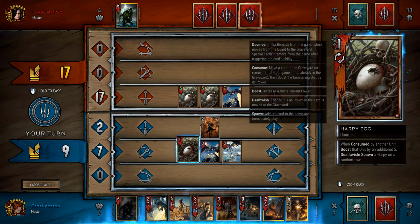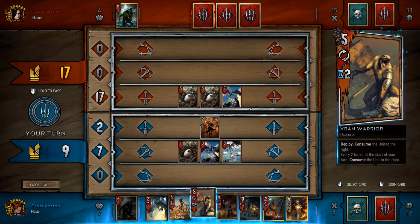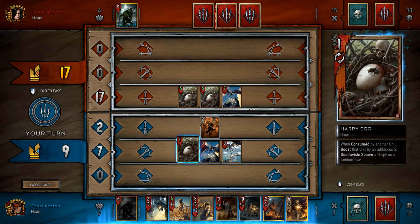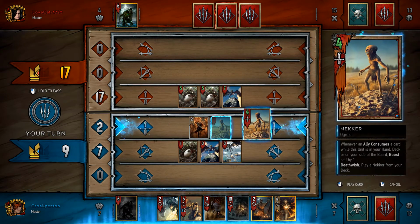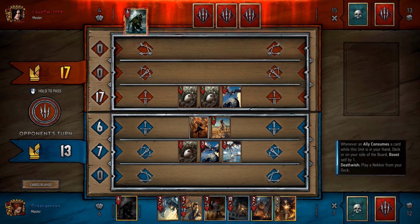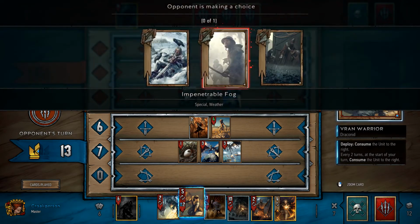I can consume this one though, because I think I'd rather consume the Necker. Consume this Necker, and then after 2 turns consume the other one, and then in total that's going to be more points than just eating the egg. And since Scorch is gone now, I think I can just make this guy really big.